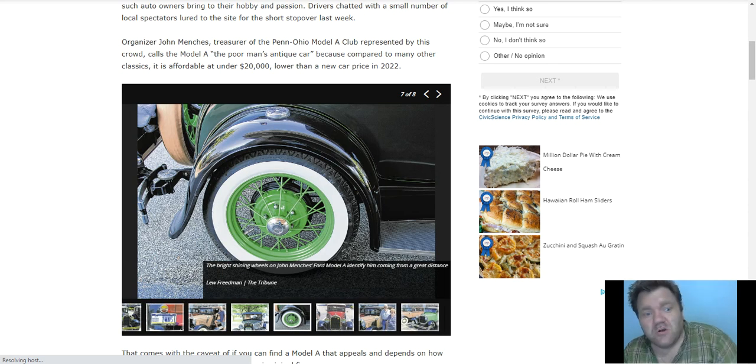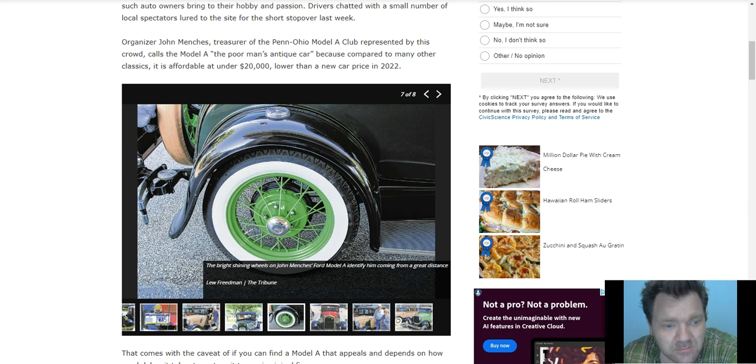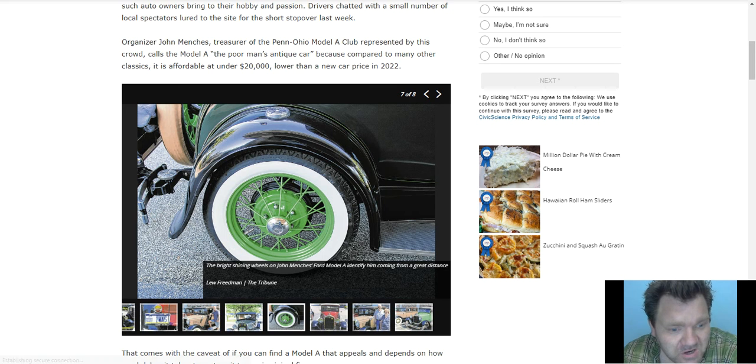I know a lot of them old cars back in the day had what they call rumble seats, like a jump seat in the back, where you'd turn the handle and that would lift up and you would have a spare seat. And they used to kind of use those for like the children and stuff back in the olden days. The bright shiny wheels on John Menchie's Ford Model A identify him coming from a great distance. There's those tires they were talking about.